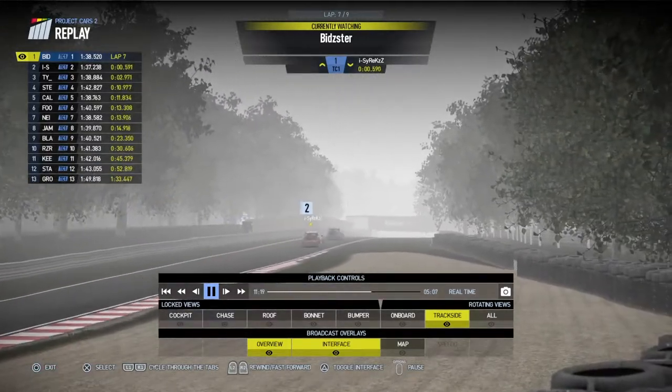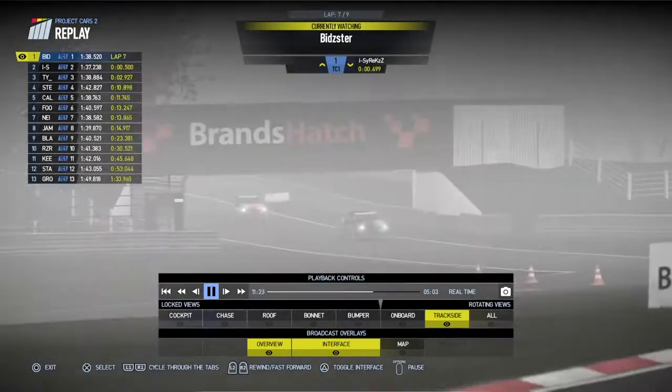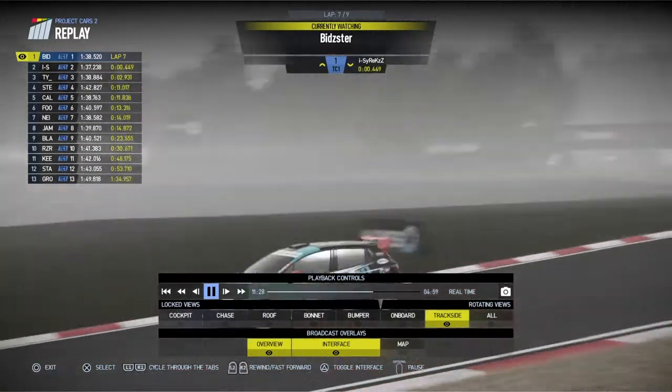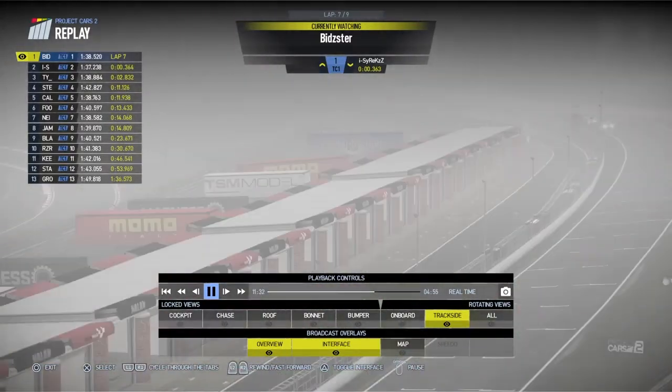Because he knows he's not really going to get much else out of this car. He's not really having a good time with this car, and sensibly gets right out of the way. So good driving and good observation there from Growly Bear. As Bidzster goes through Clearways, very sideways, and that helps Cyrex to catch up.